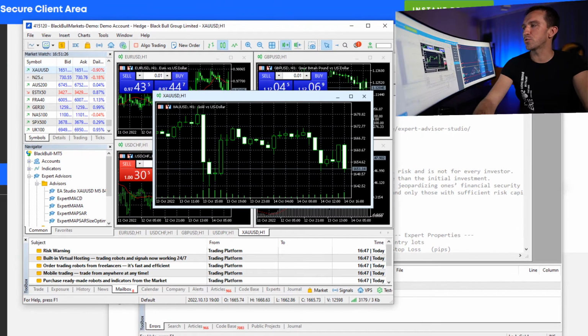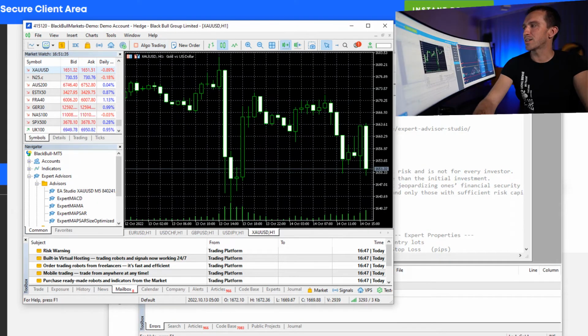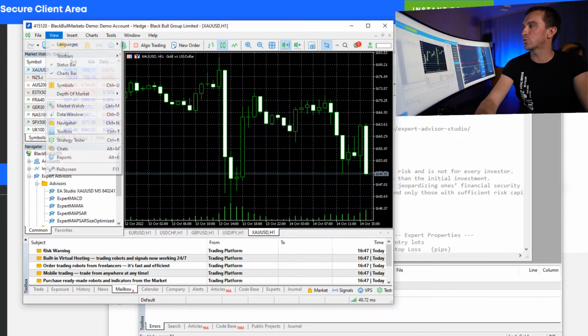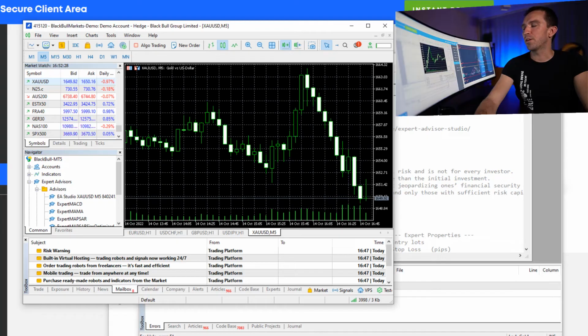Here it is. Make sure you trade it on the right time frame, and this expert advisor is for M5. I will go to view toolbars and I will check time frames so they will become visible, and I will select M5. And one thing very important before I place the robot on the chart is to enable the algo trading. Make sure it is green.